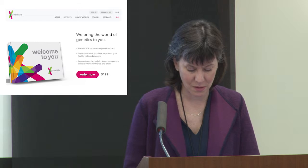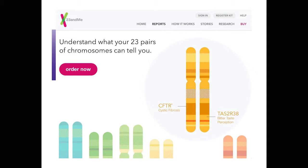They do offer some nice opportunities for research because what they have right now is a database of probably close to 600,000 individuals that have participated in this, and they have a lot of genetic information. They partner with research and academic institutions for those who are interested, but they don't have full sequence information. It's really just the SNP approach.